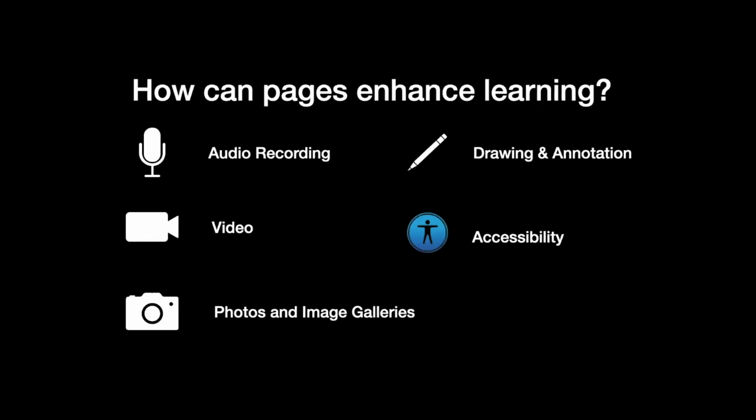So today we're going to be looking at these elements in Pages and looking at how they can enhance learning. So we're going to learn about audio recording, so that could be used for teachers or for pupils, use of video, photos and image galleries, drawing and annotations, and also accessibility.